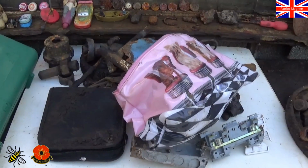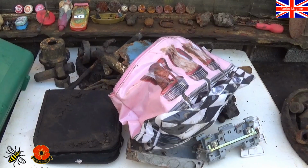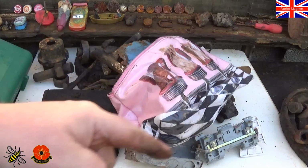So there we go, ladies and gents. It just goes to prove that if you go back to locations, you do find other stuff, and if you go to brand new locations, you know that you're the first there with the amount of stuff that comes up straight away. So thank you for coming on the journey, and I'll keep you up to date with a few things if I can.